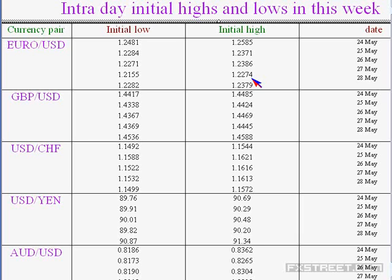Then I will explain to you how to use the hedging afterwards once the decisions are being made. Now, in the case of GBP, 1.4523 is the low, 1.4531 or 32 is the current level, and the initial low I have already shown it. The initial high in the case of GBP is 1.4536.